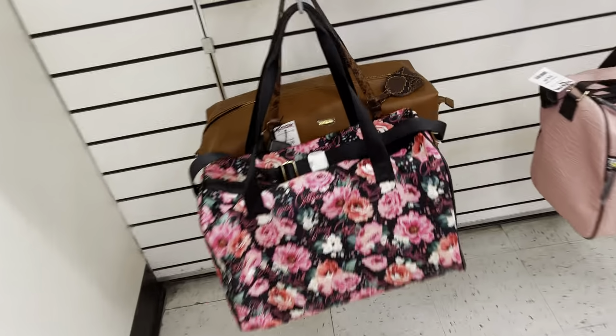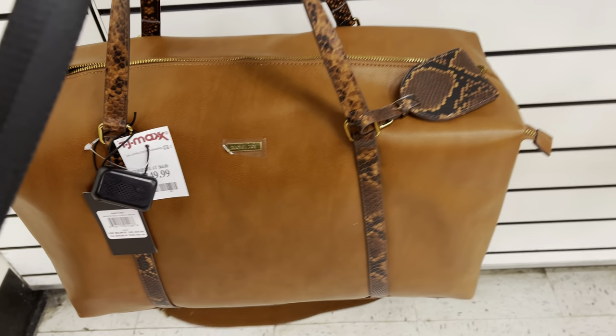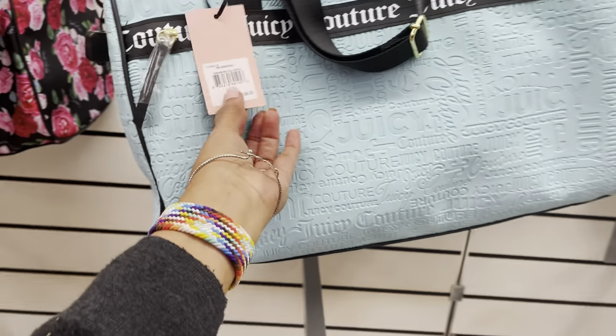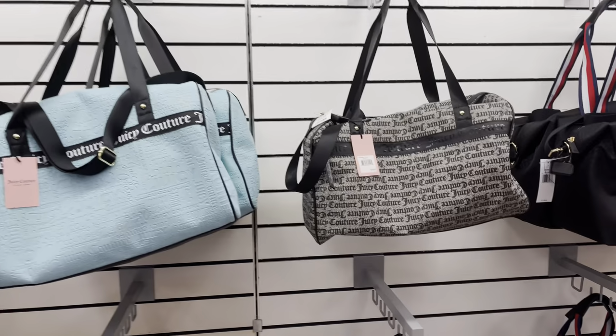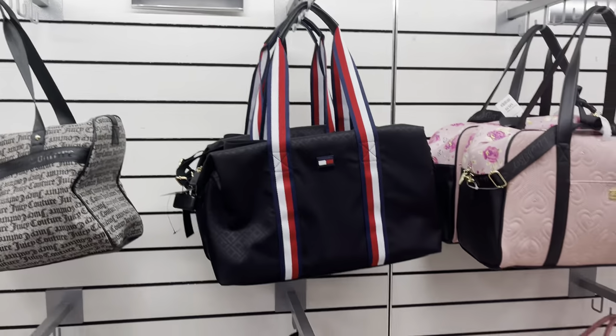We're traveling now. $50. Very nice. And these, you know, are Juicy Couture. $35. Juicy Couture. I love this blue. $35. This is pretty. $35. That is pretty. $35 also. Come on, Tommy Hilfiger, $40.